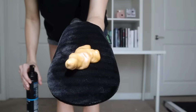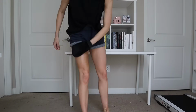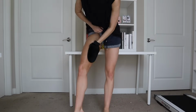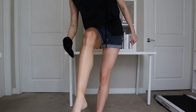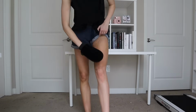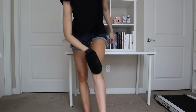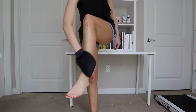I kind of had the same issue with this as I did with this Bali Body mousse, where in certain areas the color bunched together and I did have to just take a couple extra steps of blending with a brush or a mitt to make sure that that was fully seamless, but that was really my only complaint with the application.